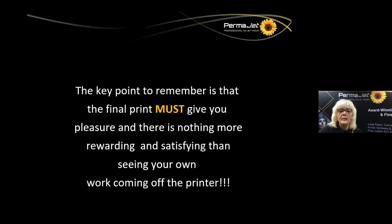The key point to remember is that the final print must give you pleasure. There is nothing more rewarding and satisfying than seeing your own work coming off the printer. When I started using Photo Art Silk, it was by pure accident. I ran out of photo black ink, and I had some Photo Art Silk paper at home. I thought, right, I'm going to have to change over to the matte. So I did, and I printed off a portrait from the Goths up north. When I saw it coming off the printer, the satisfaction and the wow factor really makes it worthwhile.